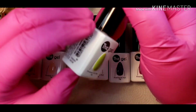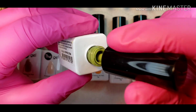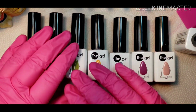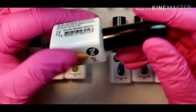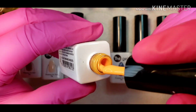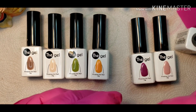So we have number 193, Pepper Stem. It's like a new sprout green, very beautiful, very vibrant, and of course very pigmented. So thin layers. If you do buy these, thin layers for all of these, even the semi-translucent ones, but with those it's easier to get a thin layer. Next we have number 192, Mango Mojito, and it's like a sunflowery yellow color, very bright and vibrant, of course.